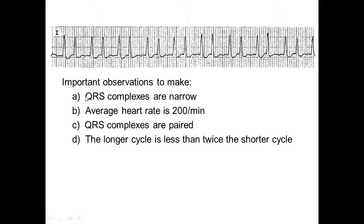Important observations to make: the QRS is all narrow. None of them are originating from the ventricle. The average heart rate is 200 per minute. QRS complexes are paired. The longer cycle, you cannot put two of these in here.